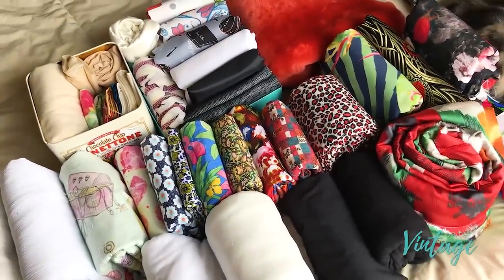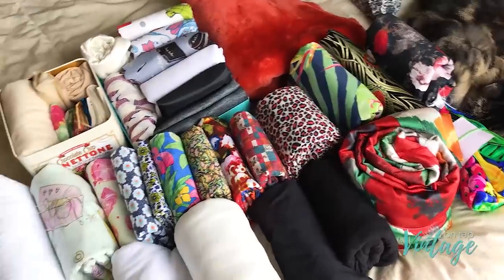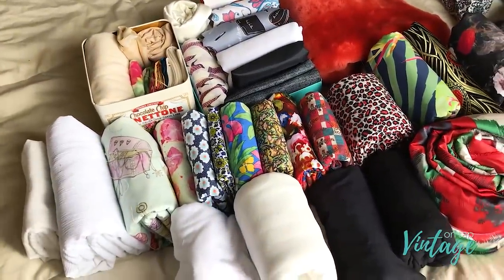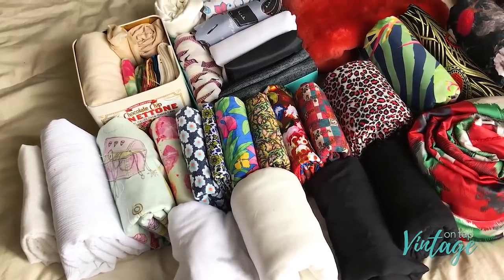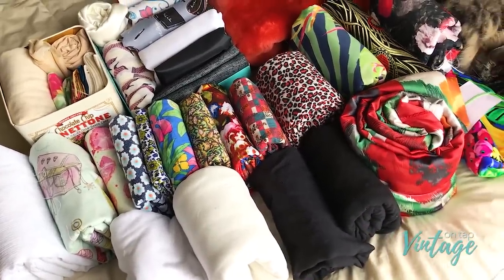that's the stash. It's small. I prefer to keep it that way. I want to make it smaller, but we'll see what happens. I don't buy fabric unless I'm going to use it. Because otherwise I end up with this and I'm just like, ugh.